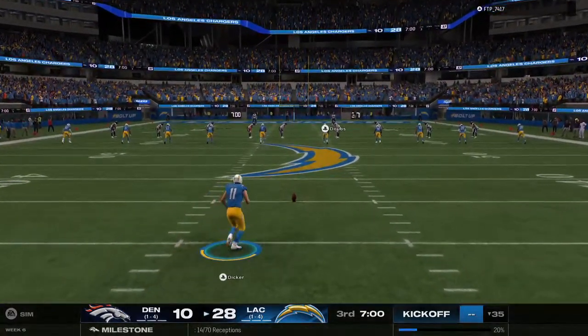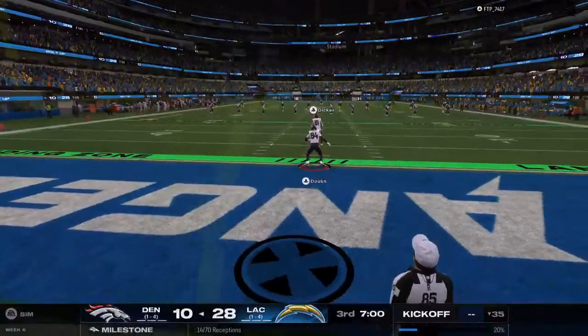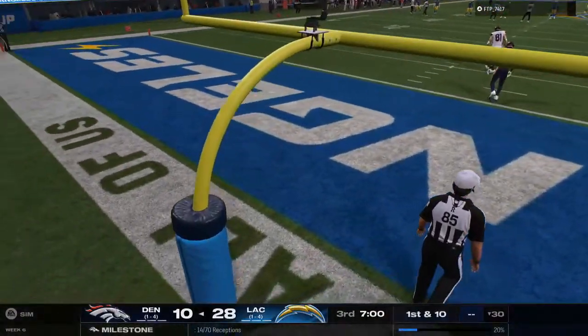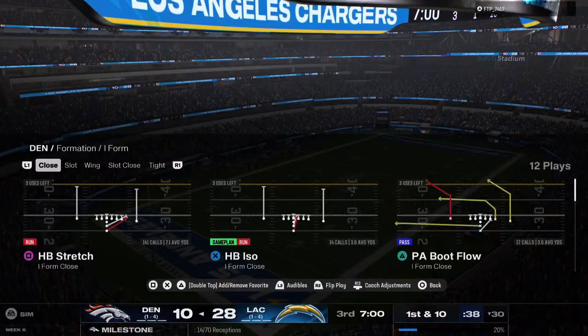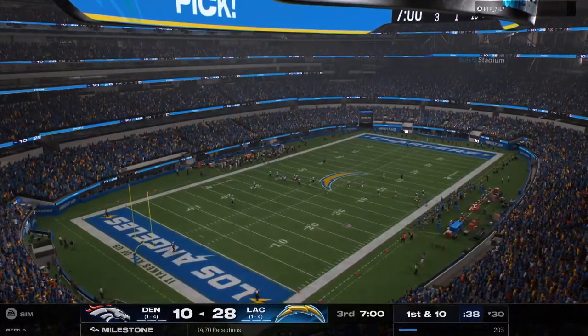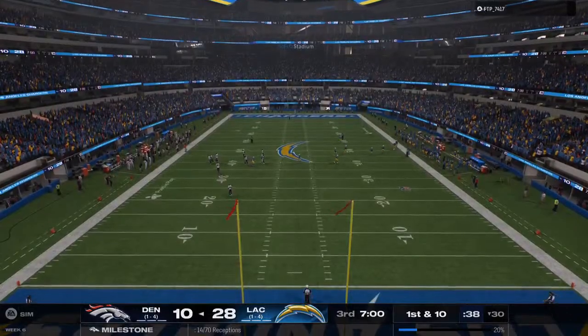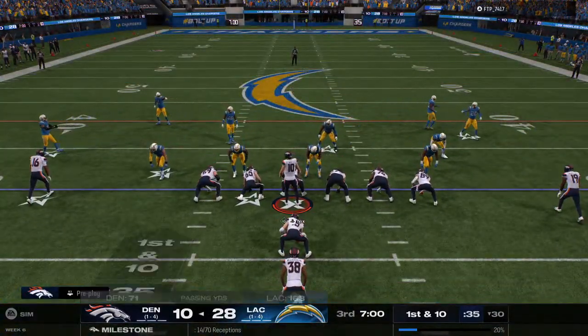Dicker all lined up and ready to boot it away. And we'll have to wait at least a few moments longer for an exciting start to this second half. We've got a touchback. First and 10 now from the 30.